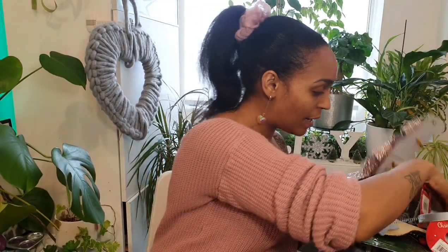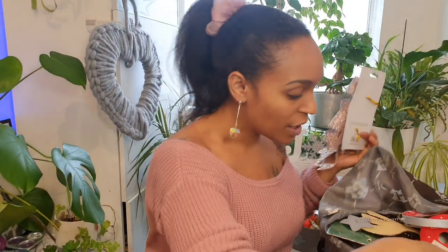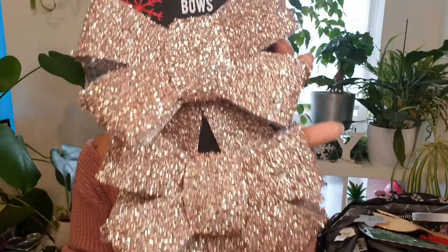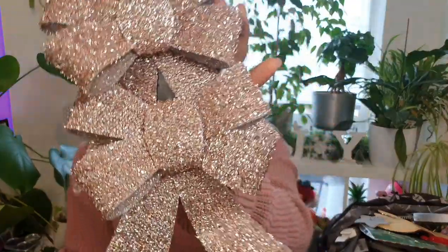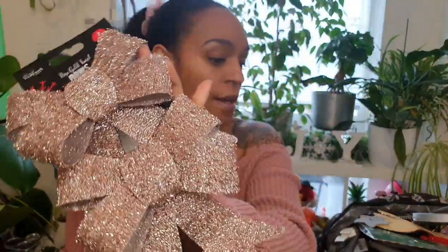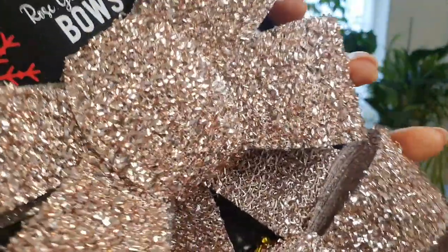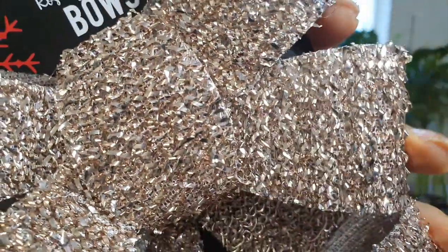What else? Oh my goodness, there is so much stuff. Okay, so the last sort of Christmassy decoration bits is these bows. No idea what I'm doing with these yet, but I thought they were really pretty. I thought I bought two of these as well, but I might have dropped some out of the bag, I'm not sure. But these are so pretty. They're these gorgeous tinsel bows. You can get up close, you can see the texture of them. So, so lovely.